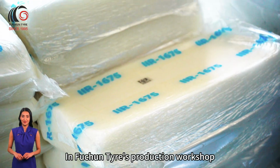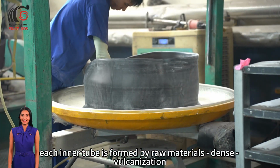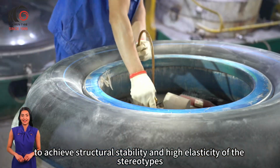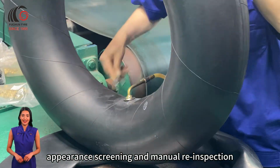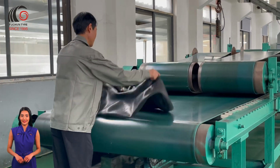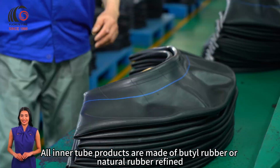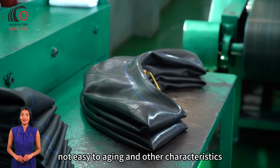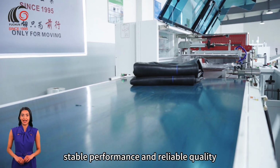In Fuchun Tyre's production workshop, each inner tube is formed from raw materials through dense vulcanization, to achieve structural stability and high elasticity of the shape, and then goes through air tightness testing, appearance screening, and manual reinspection. Check on each level to ensure the quality. All inner tube products are made of refined butyl rubber or natural rubber, with high elasticity, strong sealing, puncture resistance, resistance to aging, and other characteristics, stable performance, and reliable quality.